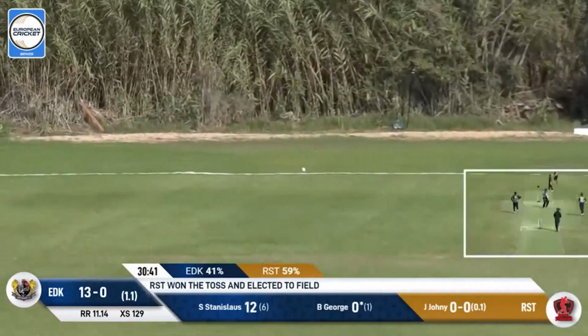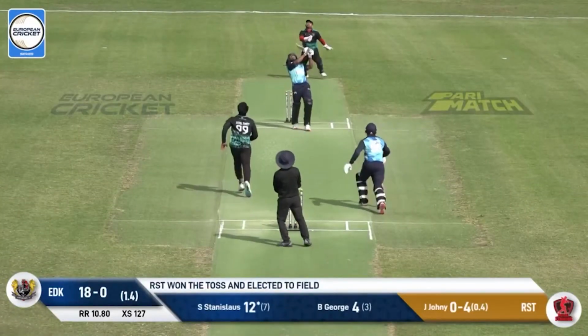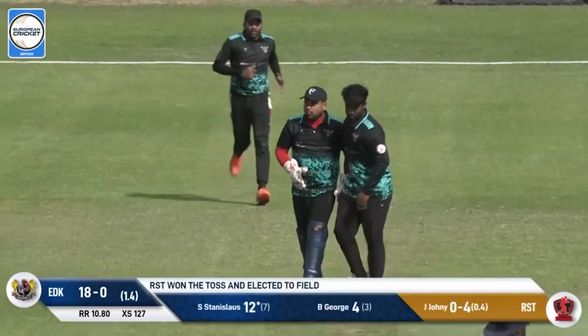Oh, I didn't know too much about that. Squeezes away on an edge, and that races away to fine leg for a boundary. That's gone straight up in the air. Shouts of catch it. Keeper gets under it with the gloves, and that's taken very nice indeed.